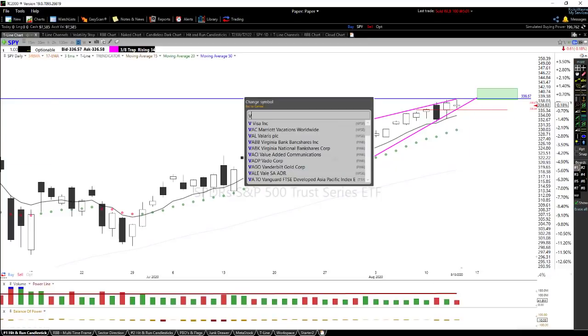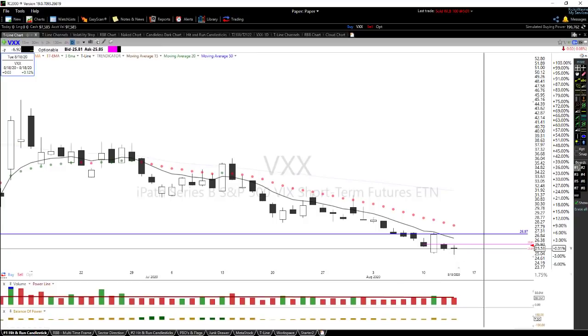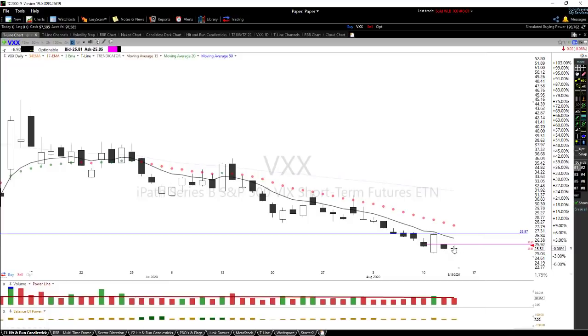Okay, let's take a look at VXX very quick here. VXX really showed a little bit of fear starting to set up yesterday. We closed with a nice little doji down here. It looks like we're opening up in the upper wick area. Keep in mind that it's 10 minutes to 7 my time. There's still an hour and a half before the market opens. So anything can happen in an hour and a half.